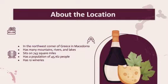About the location, the Florina region is in the fertile agriculture area in the northwest corner of Greece in Macedonia. It is home to many mountains, rivers, and lakes and sits on 743 square miles and is home to 45,162 people. The region holds 12 wineries.